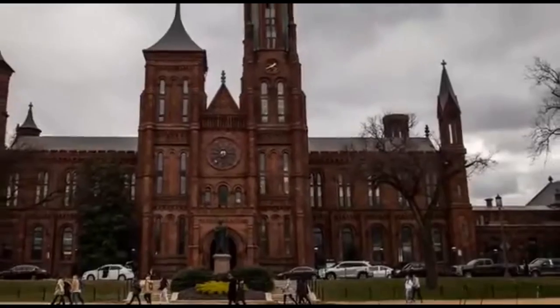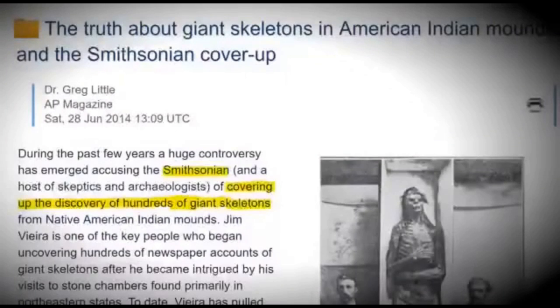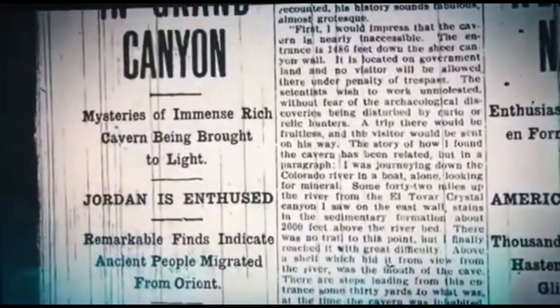Could the true purpose of the Smithsonian be to cover up America's real history and replace it with the version the elite want us to believe? Many researchers believe so and point to numerous newspaper articles claiming incredible finds were taken by the Smithsonian, never to be seen again. Stuff like Egyptian artifacts and giant bones. One such article appeared in the Phoenix Gazette back in 1909, that still sparks fascination and curiosity to this day.